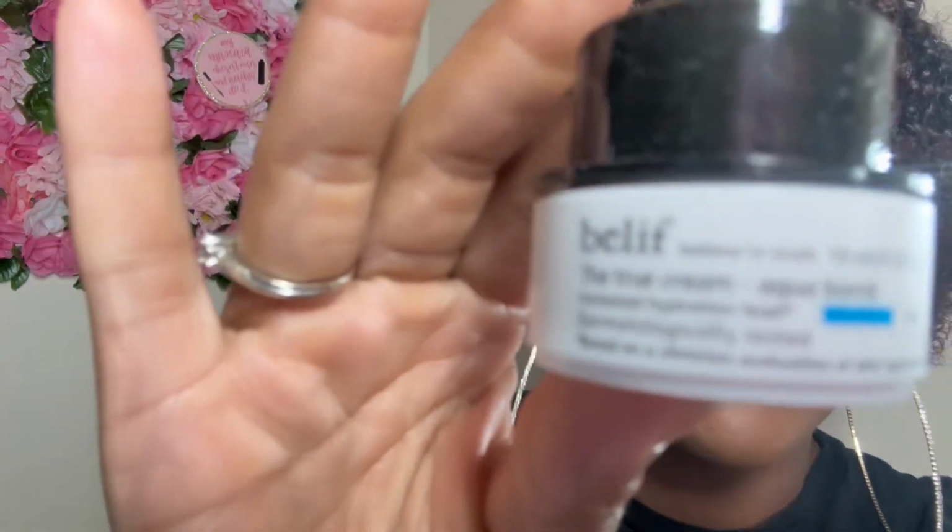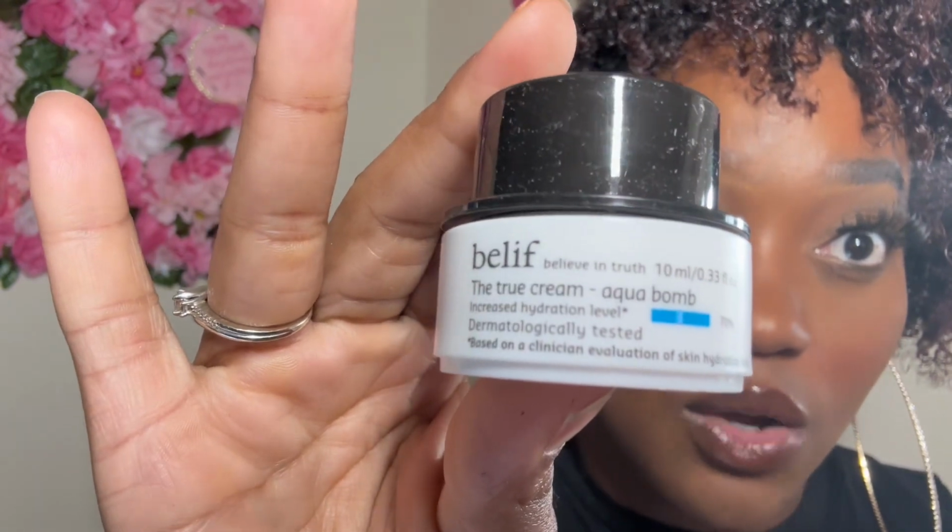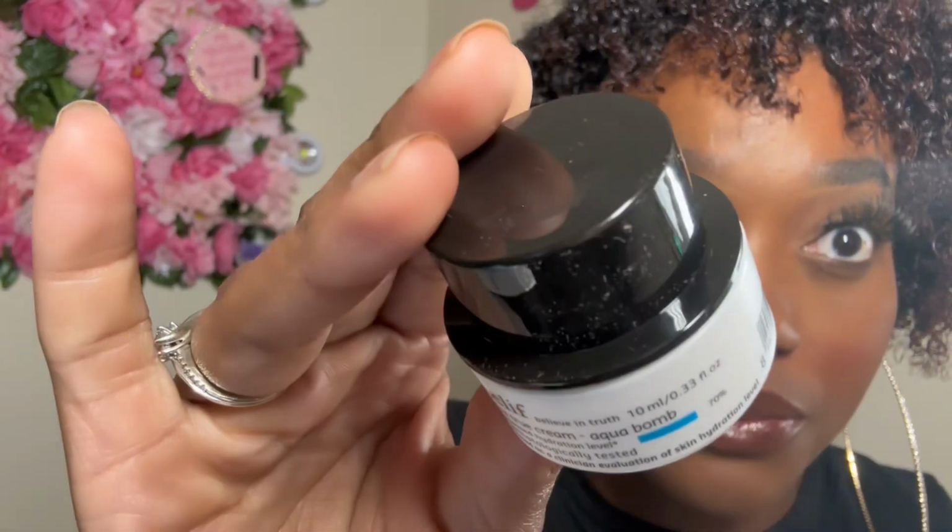This is the True Cream Aqua Balm Increased Hydration Level, and it increases by 70%. It's also dermatologically tested as well. It's based on a clinical evaluation of skin hydration level, and this is what is used for your face and your neck. It also comes in a sample size, and this is what it looks like. So I'm gonna read about it and then we're gonna talk about it.